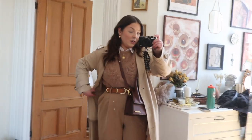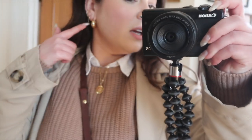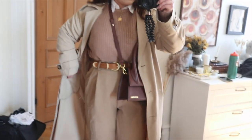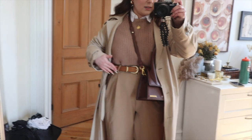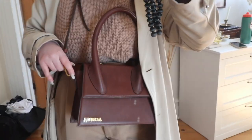So yeah. Trench coat is Vera Moda. This knit is super old from American Apparel. The button down is from Naked Fashion. The necklace is from Daisy Jewelry. Earrings are Mejuri. The pants are Zara. The belt, I think, is Fashion Nova from years ago. And then the bag is Jacquemus.